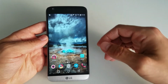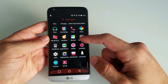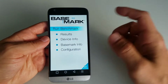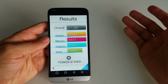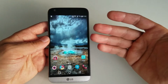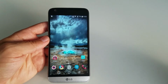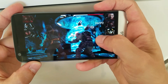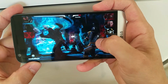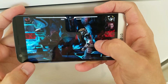Now, apart from the screen, the performance is pretty much on par with every other Snapdragon 820 device. It's quite snappy as well. If you load up the benchmarks, you definitely see that, check this out, everything is pretty much on point. So I have totally no complaints about the overall performance. RAM management is pretty good as well. Gaming performance is pretty good as well. There's no point for me showing you guys because every game you throw at it is gonna run on the highest frame rates possible. So totally no issues with the performance of this phone.